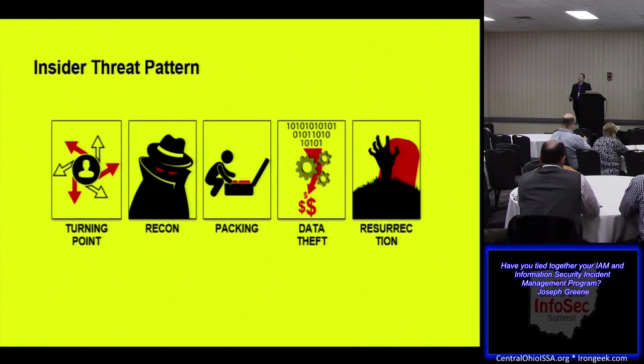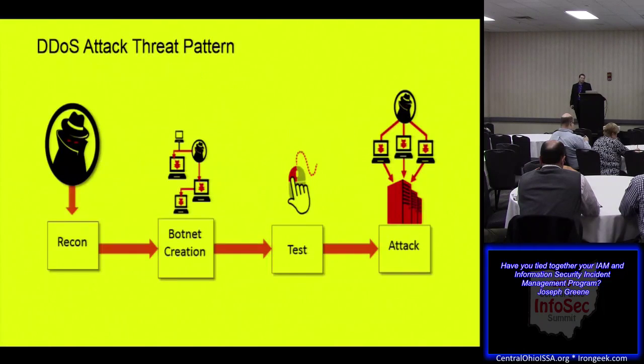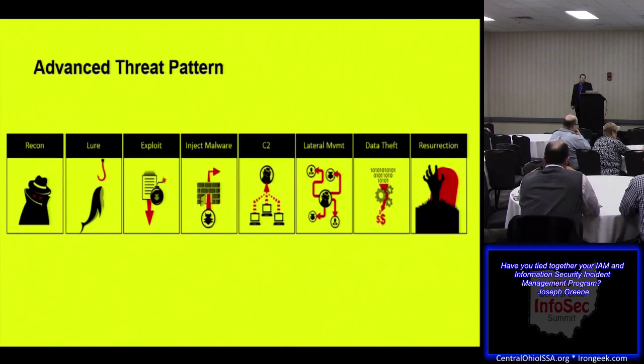How do you start to look at that from an incident response perspective? Then you've got your typical DDoS threat patterns that are out there, where you do reconnaissance, you have a botnet, you test, and you attack. You try to flood either the external network or the internal network. Advanced threats, right? Reconnaissance, lure somebody to go to a website. Maybe you're doing phishing attempts against them.